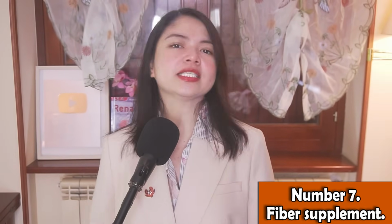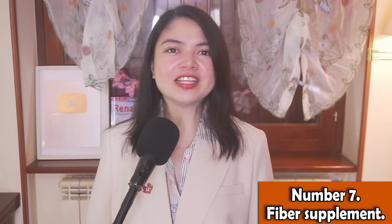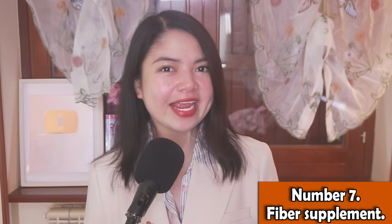But now the question is, which fiber supplement is best? Well, only one way to find out, with one of my tables. Here you will be able to see the pros and cons of the most studied fiber supplements, Acacia Fiber and Psyllium Husk. They're both great, don't get me wrong. And yeah, before you ask, you can also take them both, but I do recommend a more tailored approach. Here is how it works.